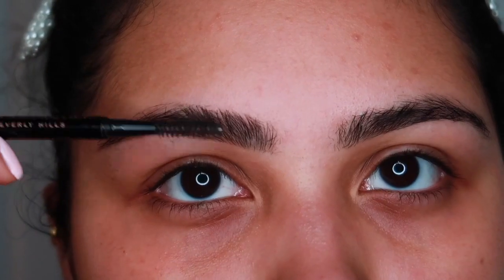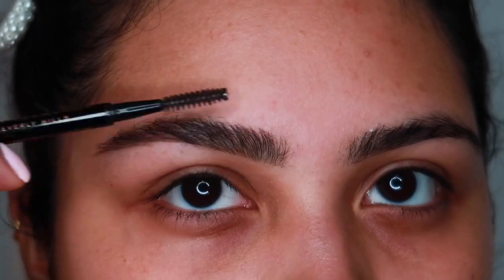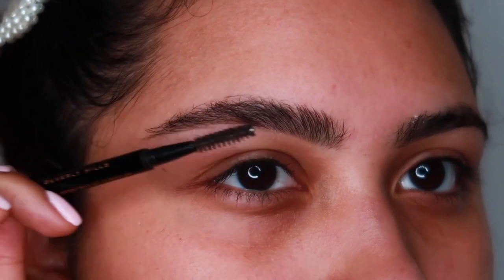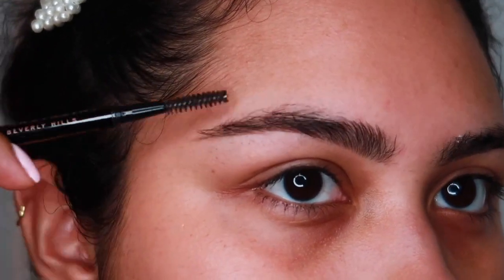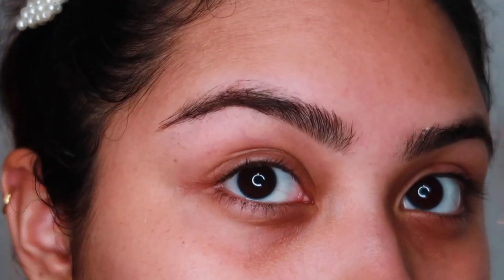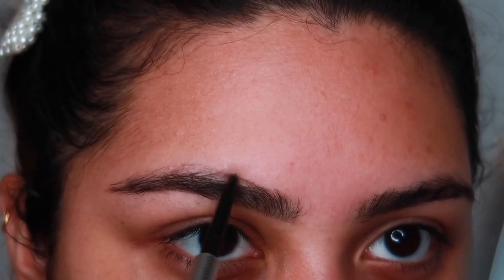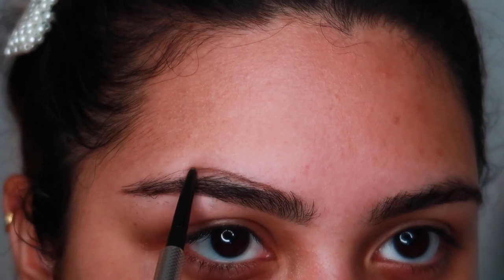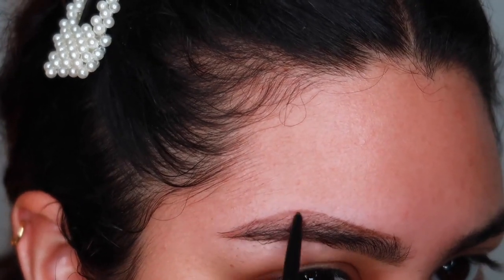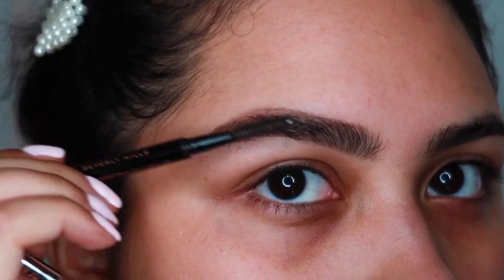Then I'm just gonna brush my hairs like so. Blending, brushing, blending, brushing. I'm just gonna brush the top hairs to the side so that way I can see the outline of my eyebrow. This is me trying to grow out my eyebrows again. I'm going to stroke this very lightly. And once I'm done, I'm just going to keep brushing my eyebrow, brushing the hairs up.